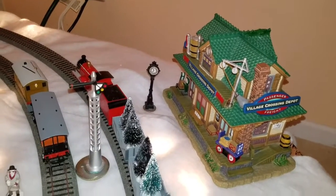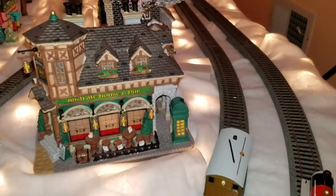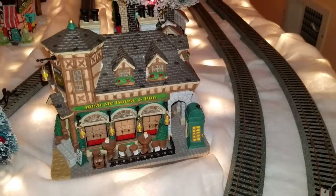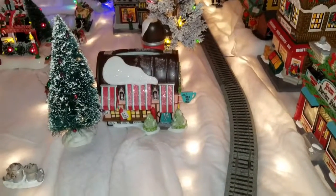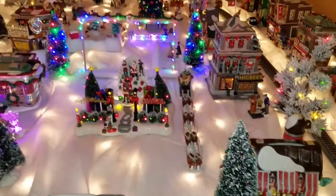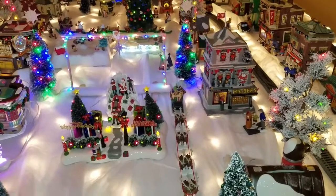But since it's a Saturday, all the commuters are getting drunk in the Irish pub. Over here we have a nice little cafe for the trolley commuters. And in the back, we have Higbee's.